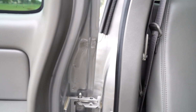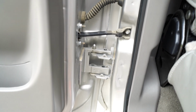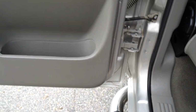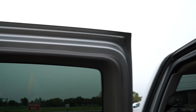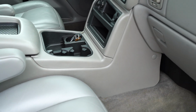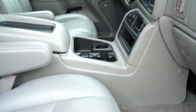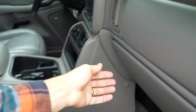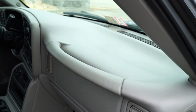Check out these door jambs and hinges. I don't think you'll find a Sierra of this generation on the internet this clean, this nice. You have both keys, both remotes. You have your books and manuals in the original case. All the dash is very clean.